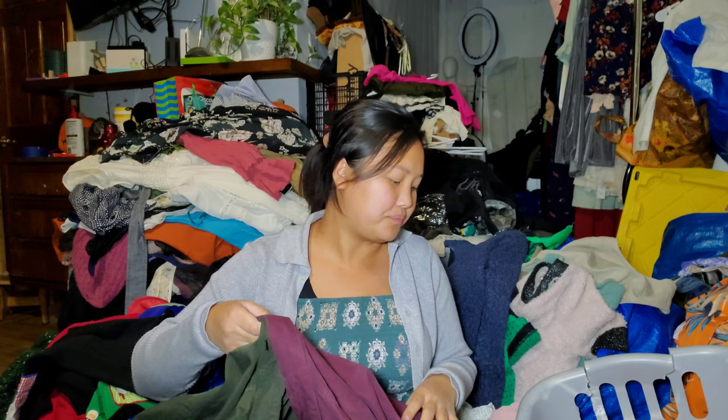These two are the same size, so I'm going to just lump them together. And I don't know what I'm going to list them for. I have to do a little bit more research.